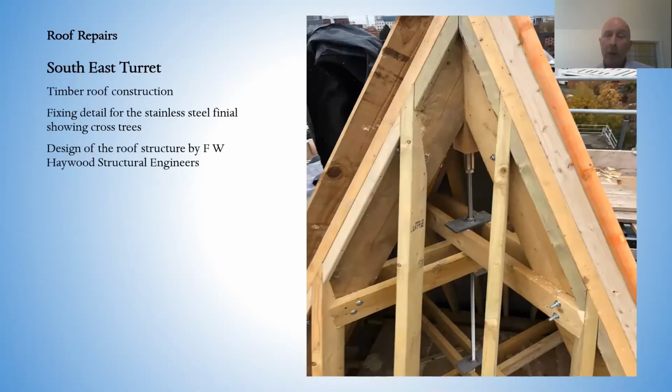So here you can see the upper cross trees and the lower cross trees, and you can also see the threaded rod and the connector for the stainless steel finial. So that stainless finial is not going anywhere, basically. It's clamped at the upper cross trees section and the lower cross trees section. It's all stainless steel. You can also see on that photograph, just on the right-hand side, on the rake of the hip rafter, the roll mould detail being formed for the lead hip detail. This was all designed by Clive Hayward from FW Hayward Structural Engineers.